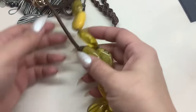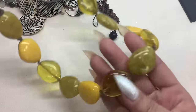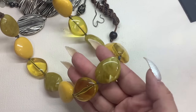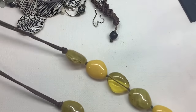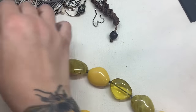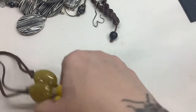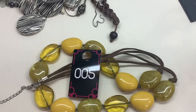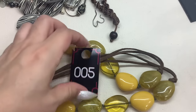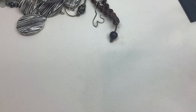All right, it seems like we got another one, but in a yellow color. Another great color for the summer. It's almost borderline green, but it's definitely more of a mustardy yellow. Then you have the bright and then the solid. And it has a brown suede cord with your extender and lobster clasp. And this one is a 16-inch drop as well. So that is number five, and we'll do this one for $4, just like the other one. It's in good condition. Number five for $4. You can even wear both if you wanted to have a mixed little thing going on there.